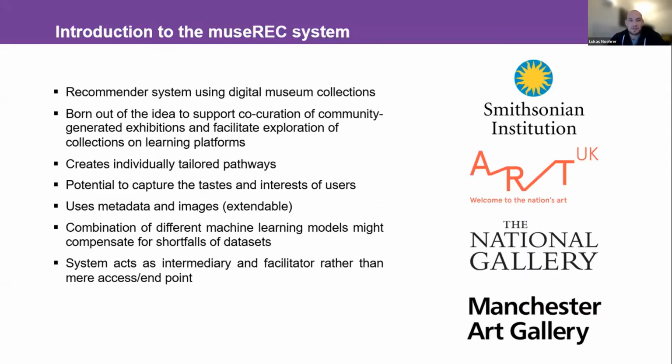So just to introduce you to the MuseRec system, as I call it, it's a recommender system that uses digital museum collections. Most of you might be familiar with recommender systems from the likes of Netflix, Spotify, Amazon, and other retailers and big applications that use this on a day-to-day basis.